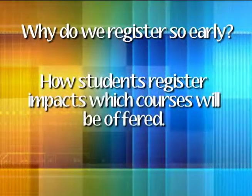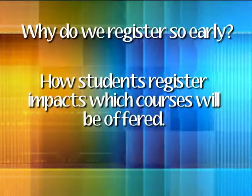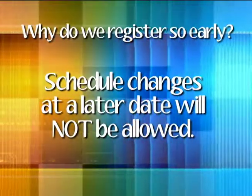Finally, the courses you choose give us valuable input. How you register impacts what courses will be offered. It is because of these reasons that schedule changes at a later date will not be allowed. Put thought into your future plans and the courses that you will choose.